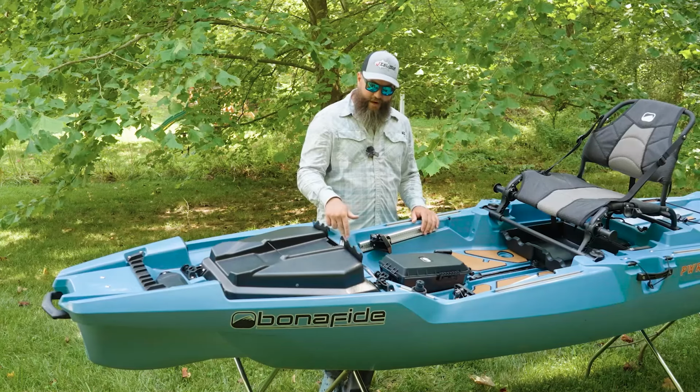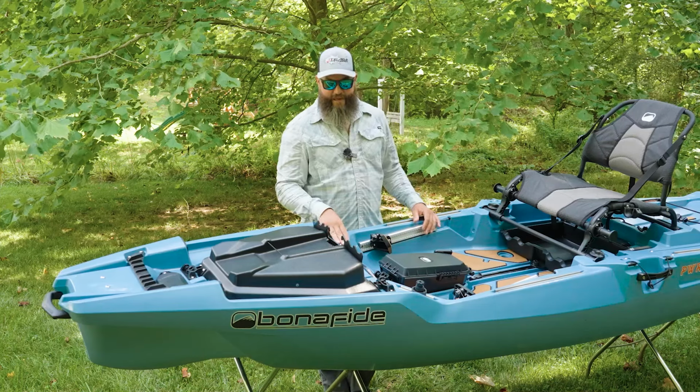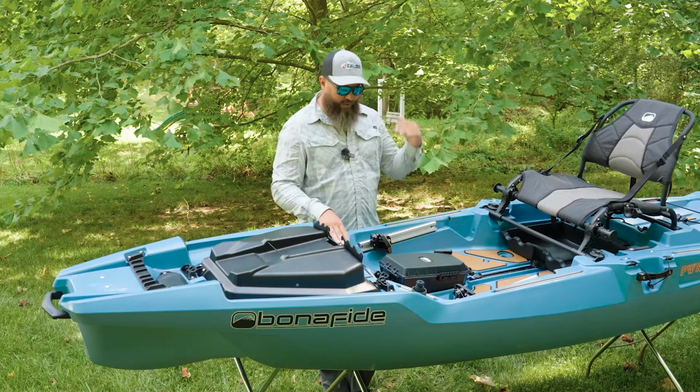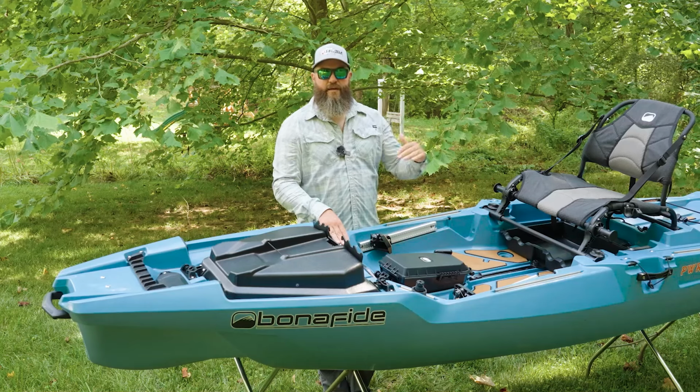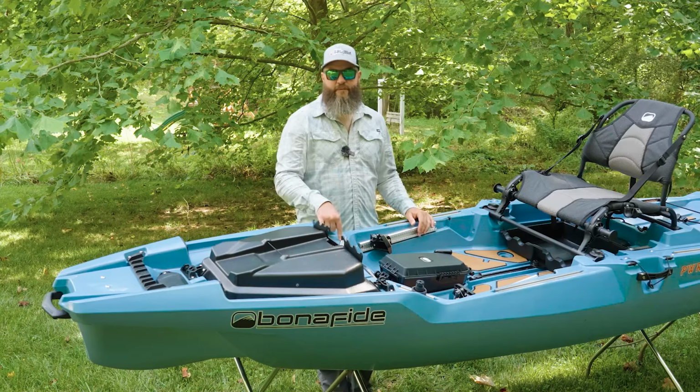It is aluminum track, which makes it really sturdy, and I just like the fact that it's aluminum. I think it's a little bit higher tier, if you will, and you're getting that value. If you're gonna pay $2,000 for a kayak, it should have aluminum track on it.